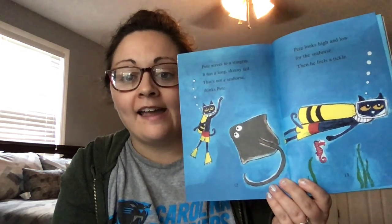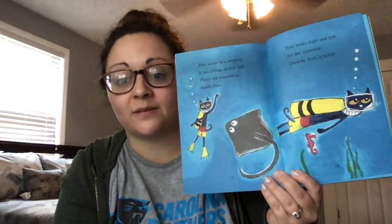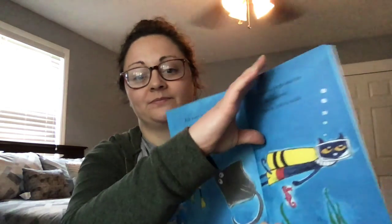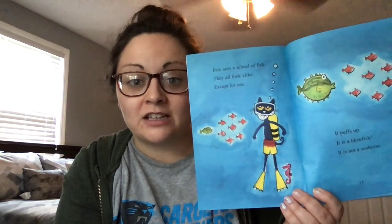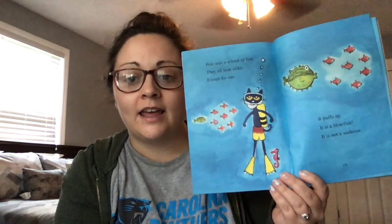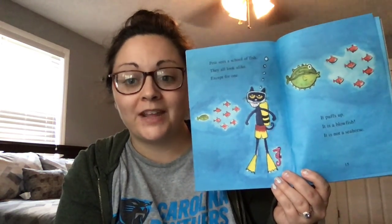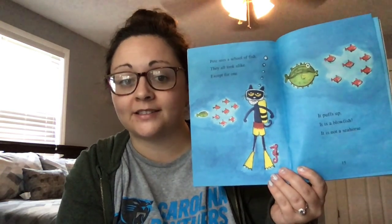Pete looks high and low for the seahorse. Then he feels a tickle. Pete sees a school of fish. They all look alike, except for one. He puffs up. It's a blowfish. It is not a seahorse.